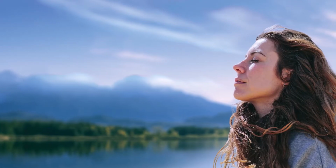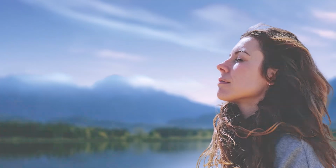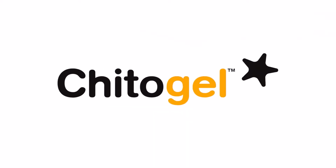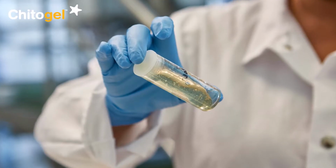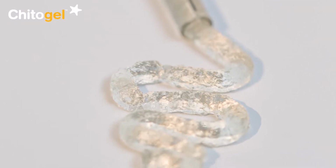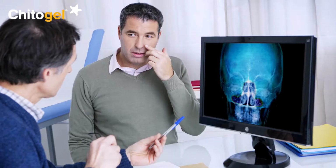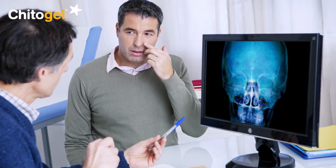Optimizing the wound healing environment after sinus surgery is critical to achieving long-term positive outcomes. Chitogel is clinically proven to enhance wound healing and the patient experience. A hydrogel nasal dressing, Chitogel is easy to apply. It stops bleeding in minutes and comfortably coats the affected area, providing significant advantages to patients undergoing endoscopic sinus surgery.